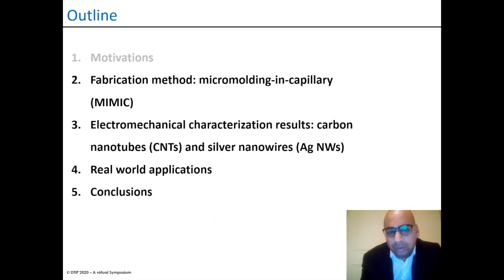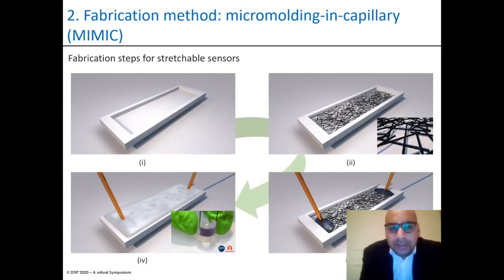Finally, I would like to conclude our work in the conclusion section. So here is the slide showing basically the steps we follow to realize our stretchable strain sensors using a micromolding-in-capillary process. In the beginning, in step one, we have made grooves or channels in a soft polymer.